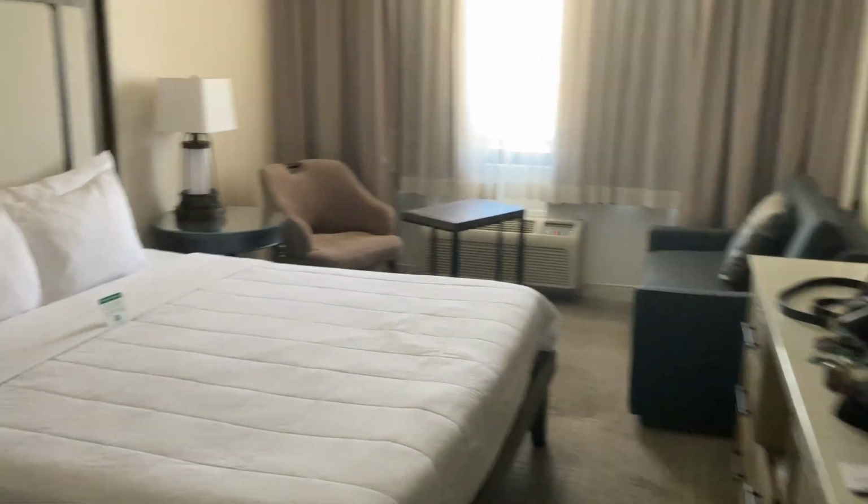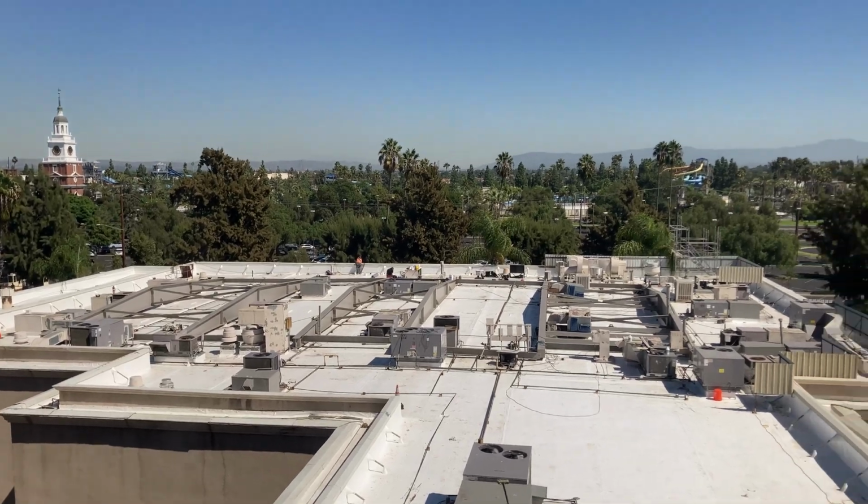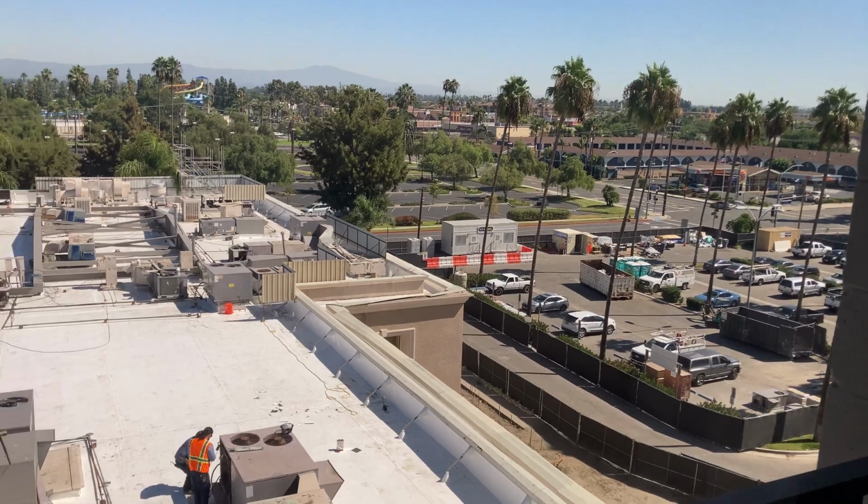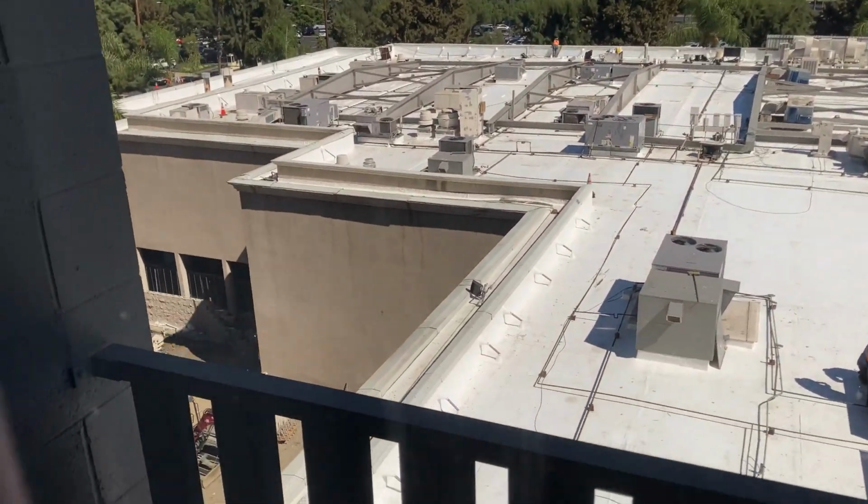Here's my room, guys. I'm staying at the Knott's Berry Farm Hotel tonight. It's kind of cool in here, actually. There's still a lot under renovation, but this one's been done. And you can see they're still working out there. There's some dude on the roof over there. And the whole front lobby is kind of torn up, so that's why I didn't film it on the way in. And then they're working down there still.